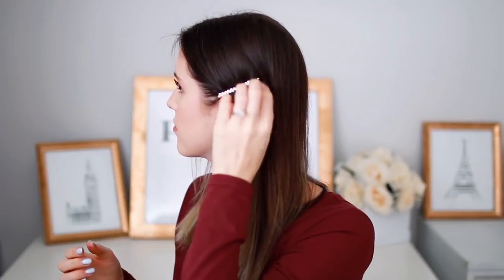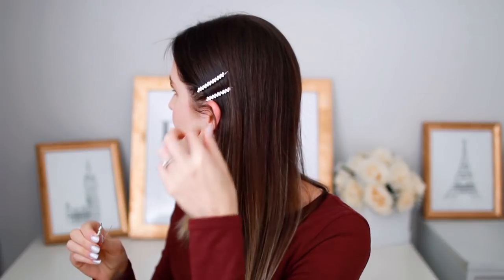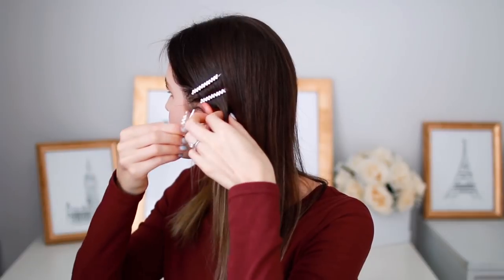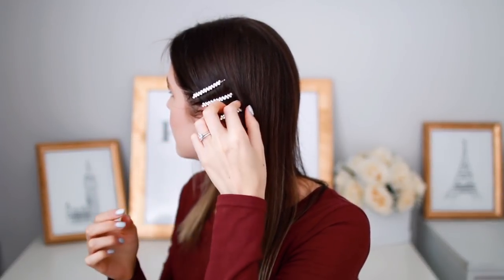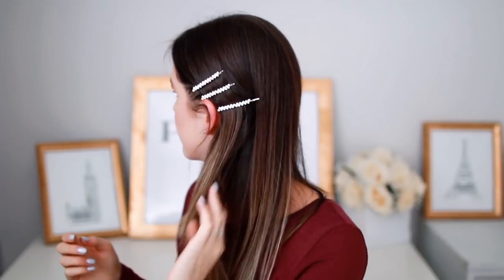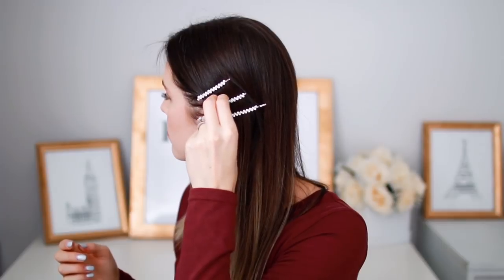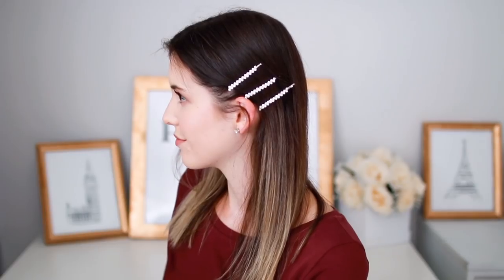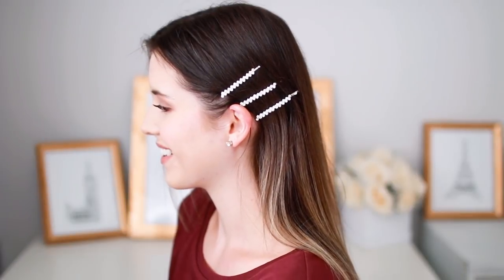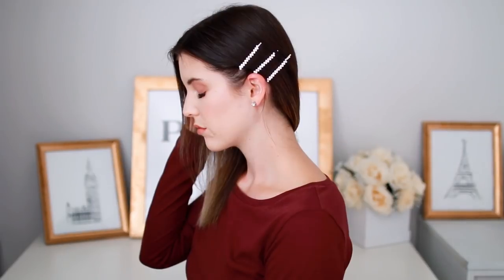And then the second way that you can do a style like this is to stack them all on one side of your head. So I'm gonna stack up three of these barrettes. I actually saw Hailey Baldwin had her hair styled like this and I absolutely loved it. So I'm basically just trying to replicate something similar to that here. Basically I'm just taking the three barrettes and stacking them up and make sure that they're evenly spread out. And I really think this adds a cool statement to any outfit that you're wearing, and it's so easy to achieve. So you can really play around with it however you like.